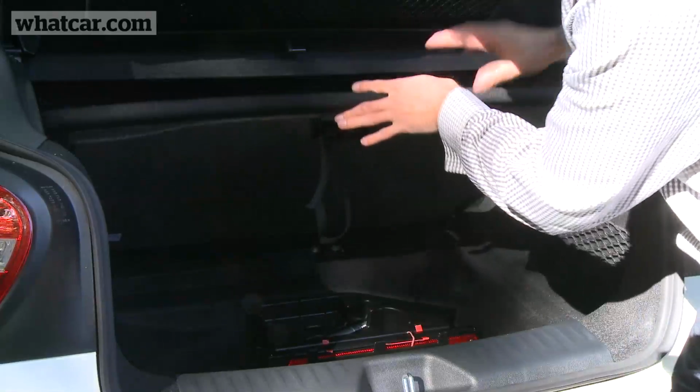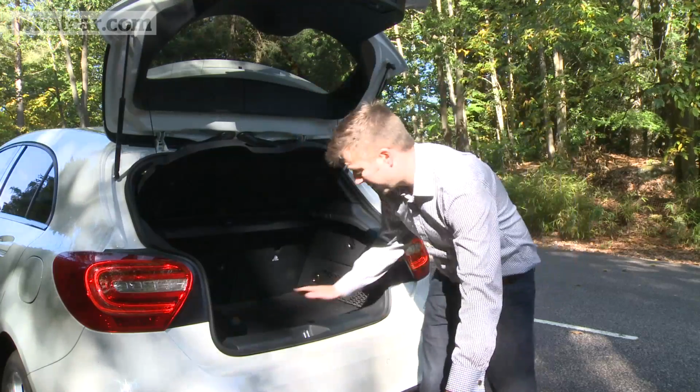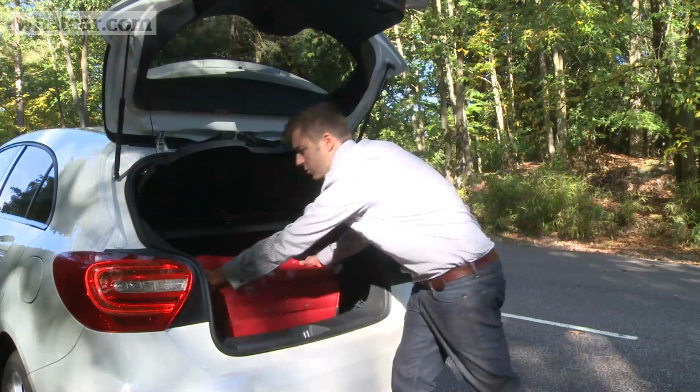There's a huge amount of underfloor storage here, and you've got handy nets all around to help you out a bit better. And this lip is quite nice and low, which means getting things in and out is quite easy.